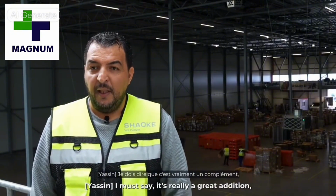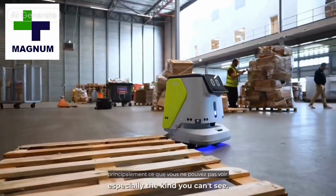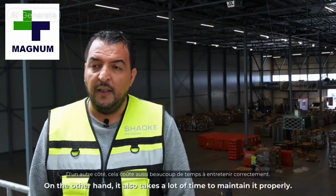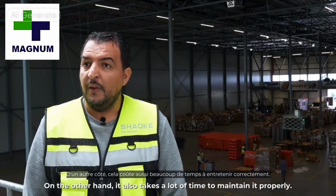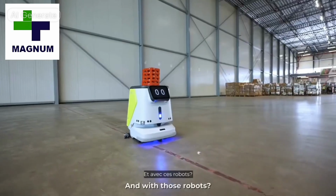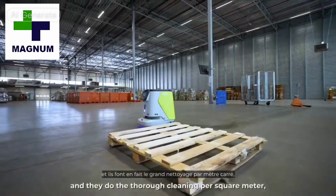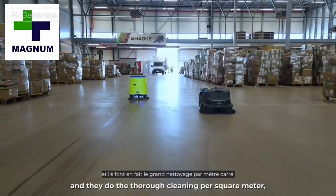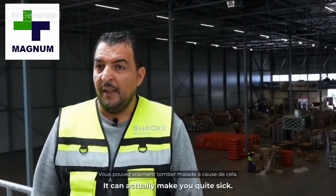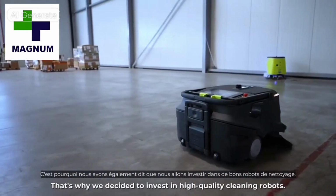I must say, really as an addition, our biggest pain point was actually the amount of dust, mainly fine dust, which you can't see. Quite a persistent problem and people don't like to clean. On the other hand, it just takes a lot of time to maintain it properly. You notice that people don't clean well, and yes, with those robots it's fantastic. You just set them up, you give them fixed tasks and they do the major cleaning per square meter without you having to look at it, because yes, dust is of course not pleasant for anyone. You can get really sick from it. That's why we simply said we are going to invest in good cleaning robots.